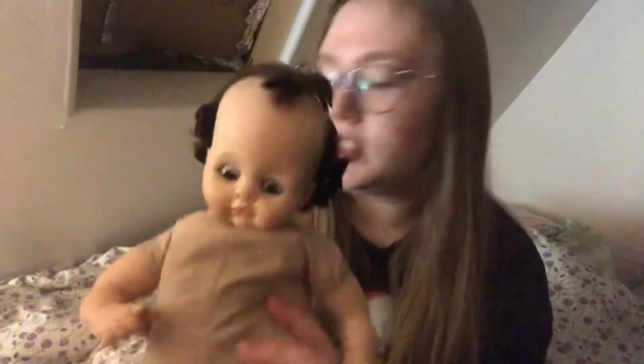Because I don't know if she had shoes or where they are. I'm not sure what she came with. She's from '85, so she's kind of an older-ish girl. This is kind of separating, so I might put a little bit of probably super glue, I think, and just take the fabric and put it back on the leg. So that shouldn't be too difficult.